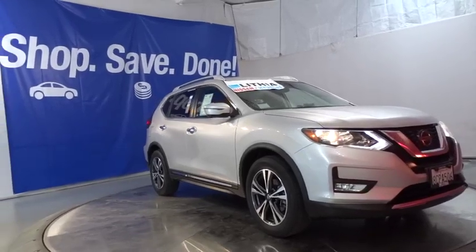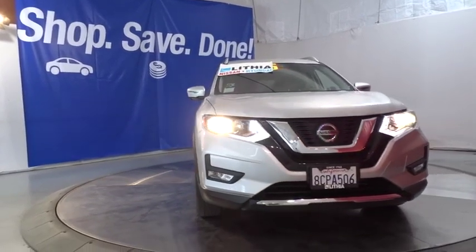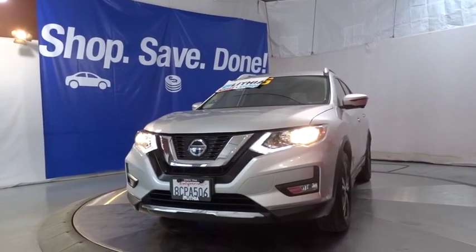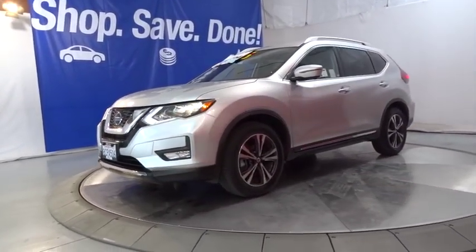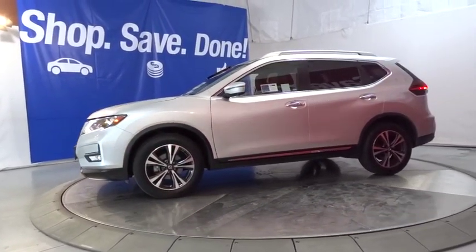2018 Nissan Rogue. The stylish Rogue gets 27 mpg and still boasts nearly 58 cubic feet of cargo space. With a 5-star side impact safety rating and confident handling, the Rogue is more than you expect and everything you deserve. This vehicle has less than 30,000 miles.